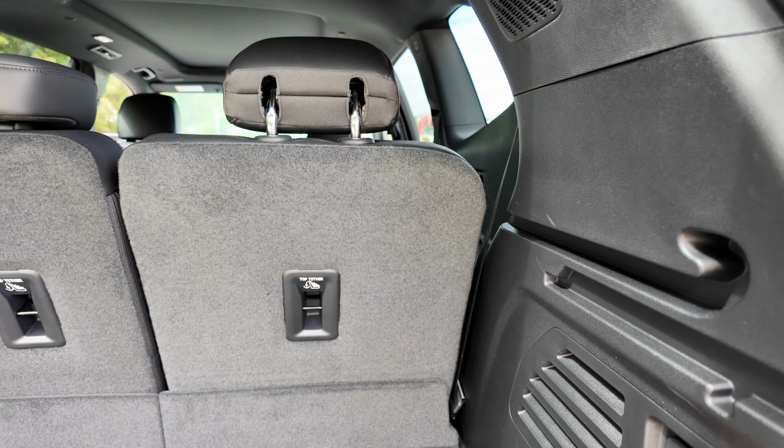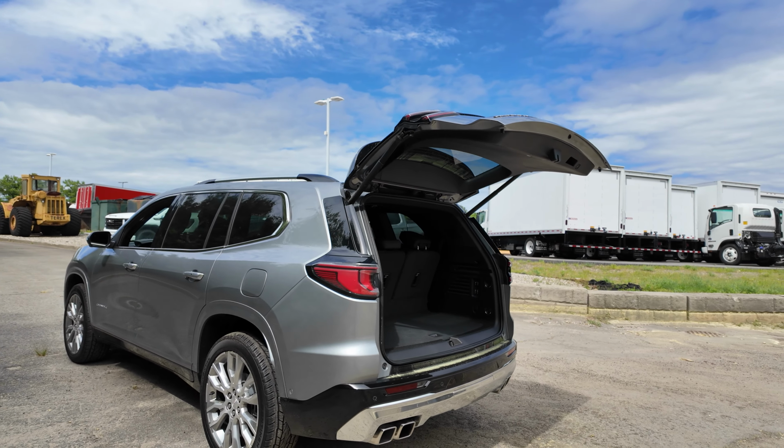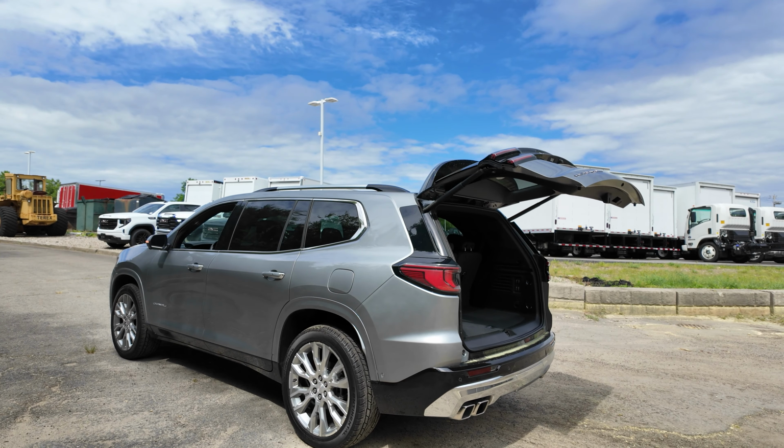Now, if I want to drop the lift gate, go ahead and hit that button there. That's going to drop it down. Helps if I hit it twice.